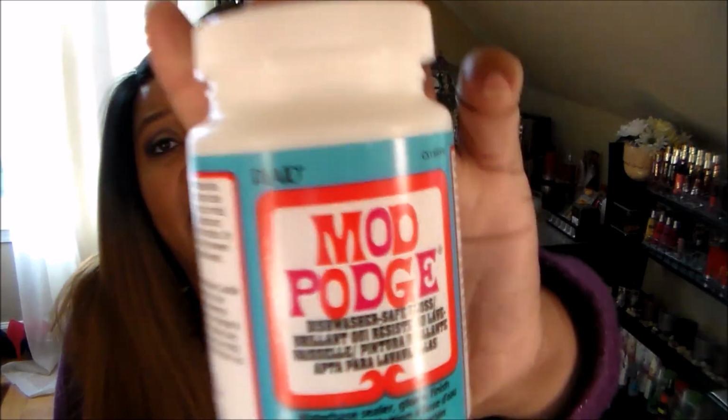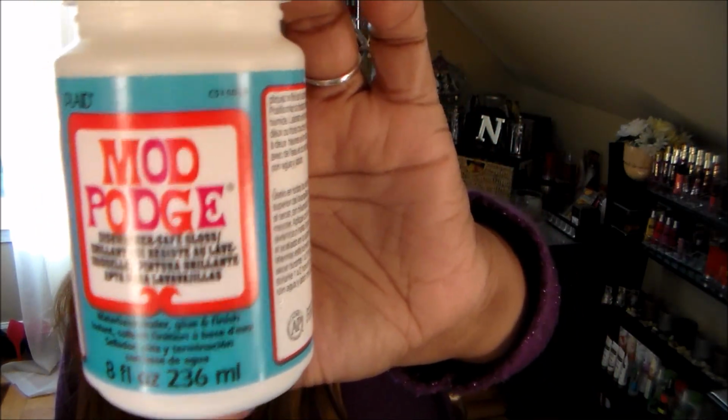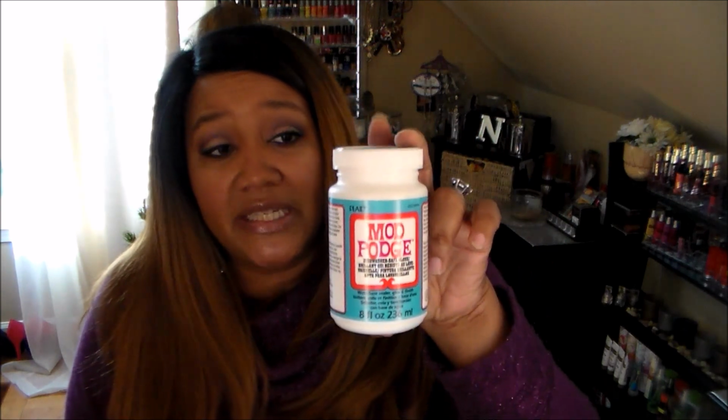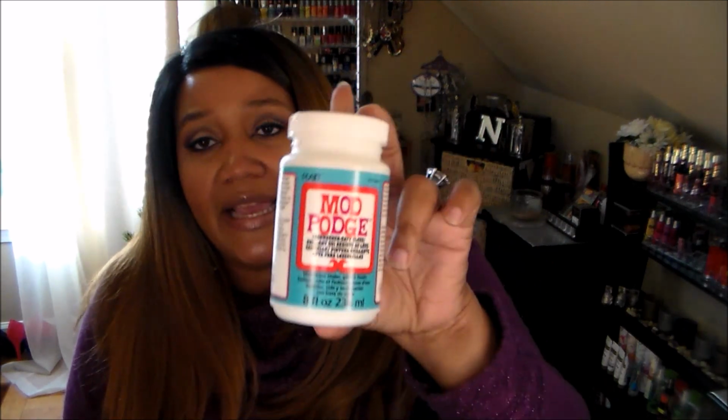And then another coupon that I had that came in the flyers for 50% off, and so I used it on this Mod Podge. This is the dishwasher safe Mod Podge. So if you want to customize some dishes or something, you can actually use this and it'll be dishwasher safe. So yeah, I got that again for DIY, y'all. Okay, and so that was $8.99 with 50% off.